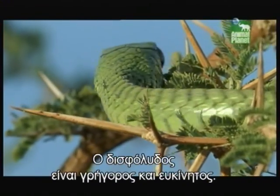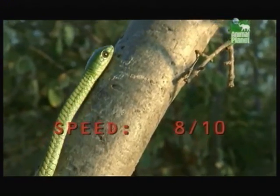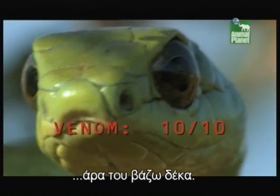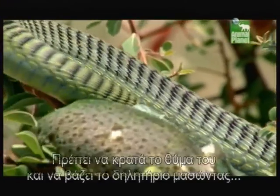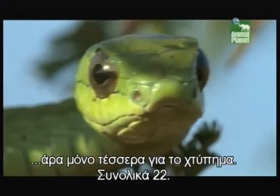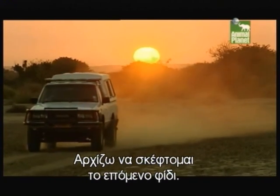The boomslang is quick and agile, an incredibly lithe snake. I'll give it 8 out of 10 in terms of speed. And drop for drop, it has the most toxic venom of any snake in the world, so for that it has to get a perfect 10. But it can't inject that venom. It has to keep hold of its victim and chew the venom in. So just 4 out of 10 for strike. The boomslang scores 22. And I start to think about the next snake.